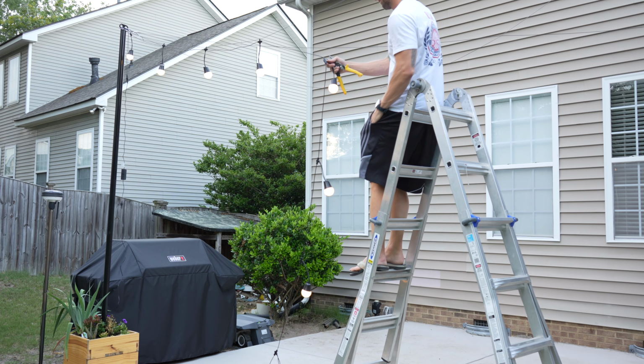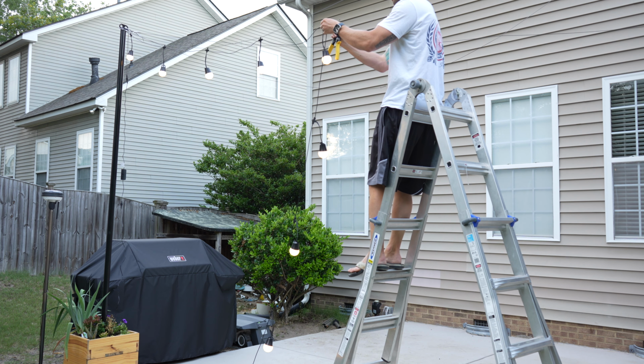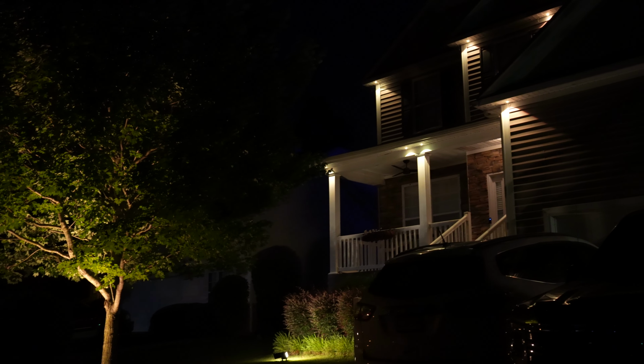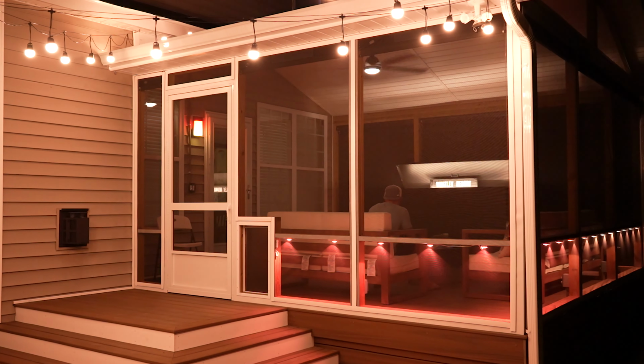Having recently renovated my backyard, I couldn't wait to add smart lighting to this area. I even updated some of the lighting in my front yard. Let's talk about what I'm using, and stick around because I'm also going to show you some really cool automations that I'm doing with all of these Govee outdoor lights. Let's go.